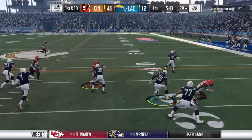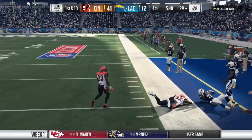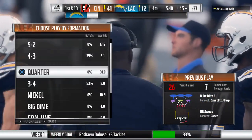They'll start on the ground. This is Gordon on first down. He finds an opening past the 40. A big hitter there, a first down gain of 26 yards.